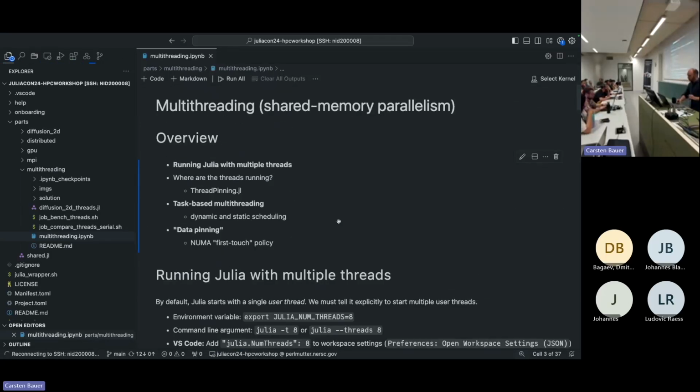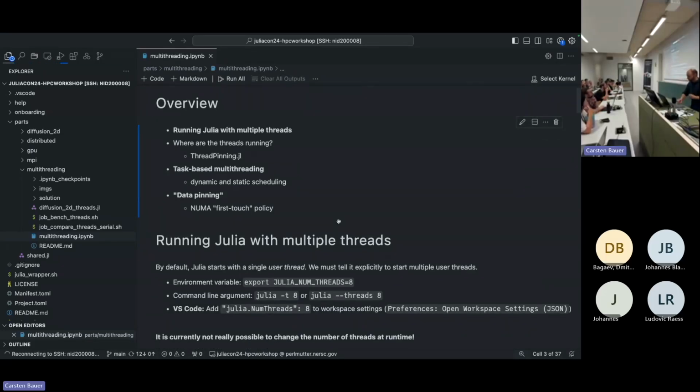All right. So what I quickly want to go over is how do I run Julia with threads? Where are my threads running on the system? Task-based multi-threading and what you need to know about it when you care about performance. And lastly, data pinning. We just heard we are memory bound, memory copy matters, so data matters a lot. What we have to know about this for the exercise.